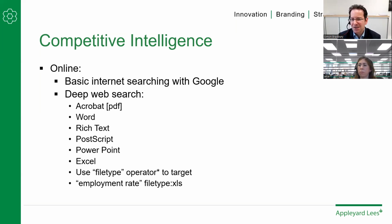So it's things like that where, just reading between the lines, you can certainly use competitive intelligence to help either define the search parameters that you're currently using, or also identify collaborators or other inventors that may be inventing in the space that you want to operate in.